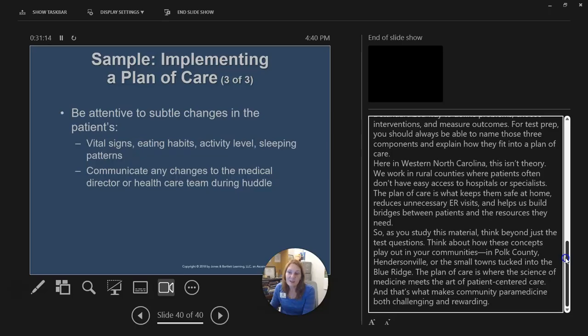So as you study this material, think beyond just the test questions. Think about how these concepts play out in your communities or the small towns tucked into the Blue Ridge Mountains. The plan of care is where the science of medicine meets the art of patient-centered care. And that is what makes community paramedicine both challenging and rewarding.